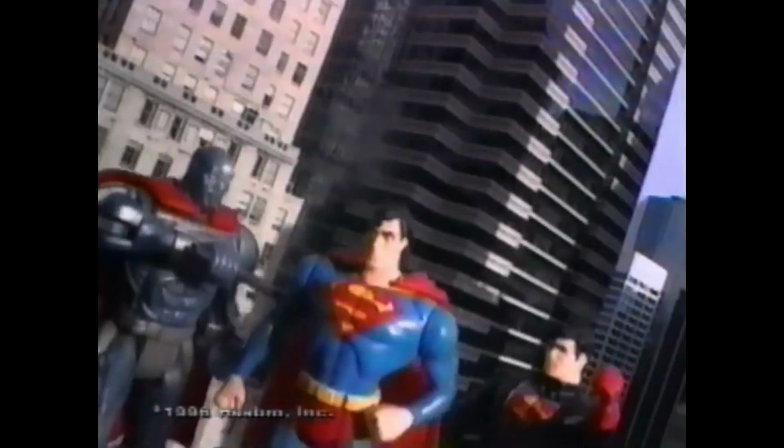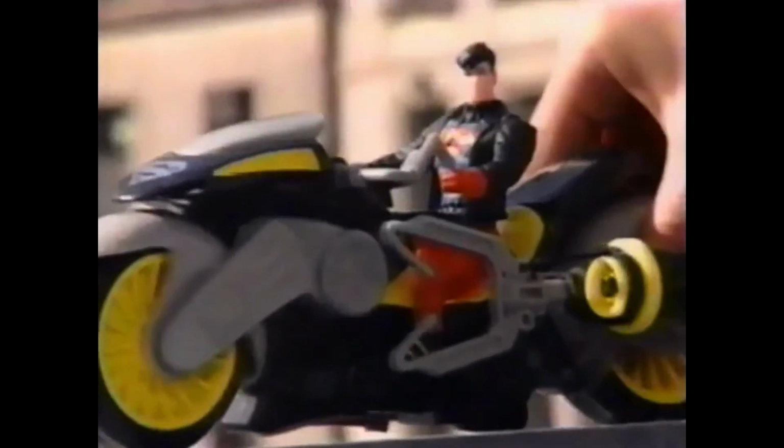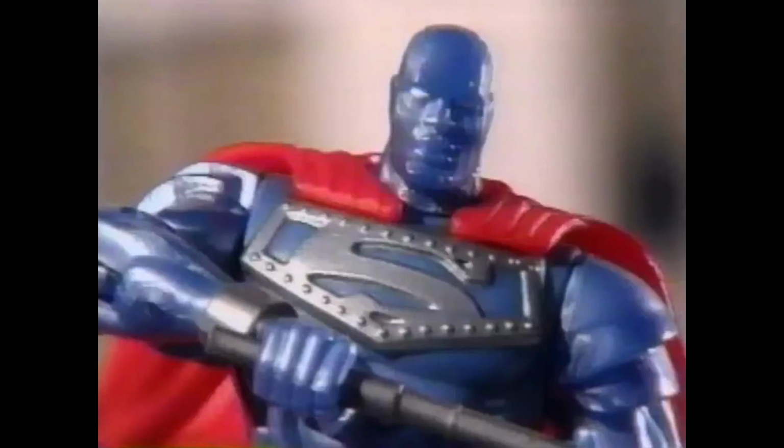When the world needs saving, the world turns to Superman and his super team. Superman's not just a superhero, he's the superhero. Superboy and Steel are the super team. This is Steel. He's got an armor suit, and check out that hammer.